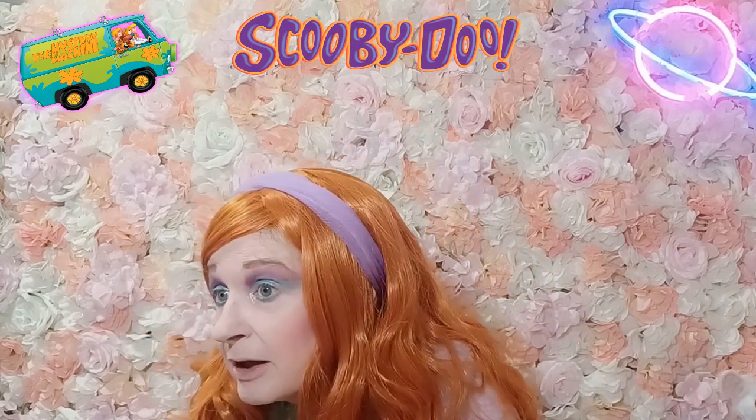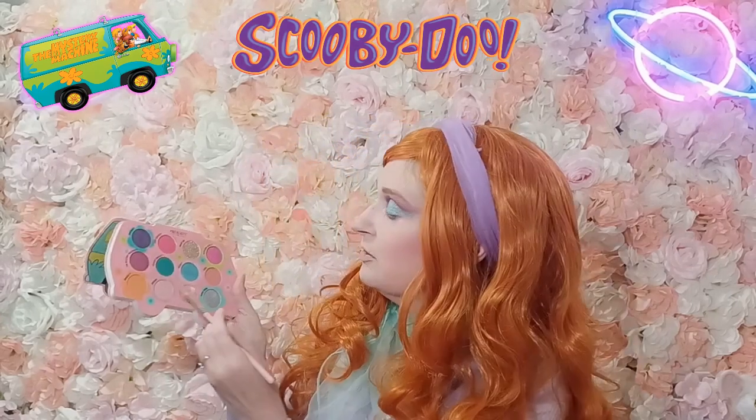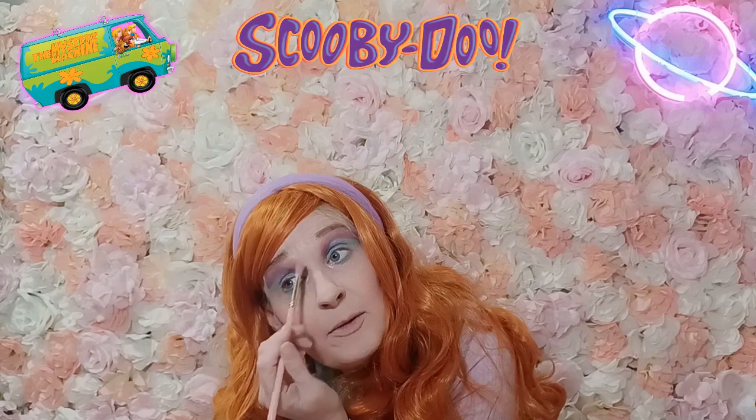And now I think, actually, do you know what? I'm going to blend that pink. I might go into this shade here. I'm just wanting to soften it a bit. I just think it's a little bit too harsh. A little bit better. Yeah.